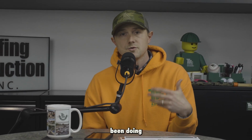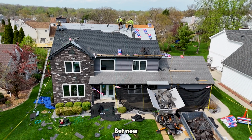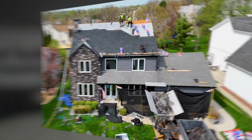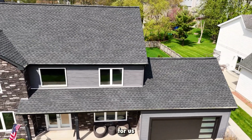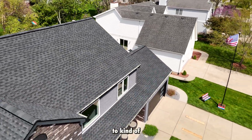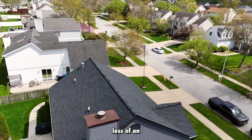However, as we've been doing more insurance claims, what happens is maybe a roof gets approved, but now the idea of, hey, maybe I do a window or siding at the same time. So of late, financing has actually been a great partner for us to help extend those options for you as a homeowner or a business to improve the property all at once while having less of an upfront cost.